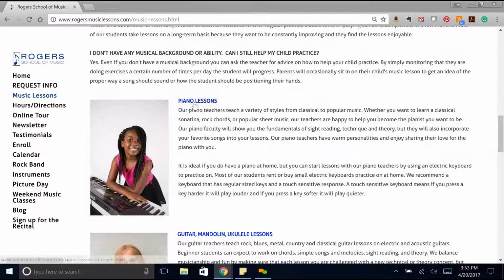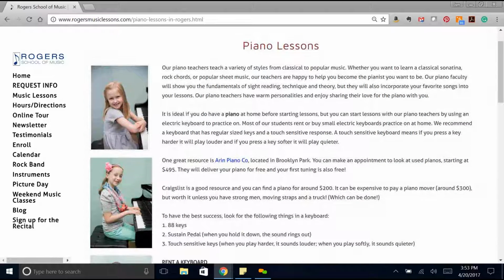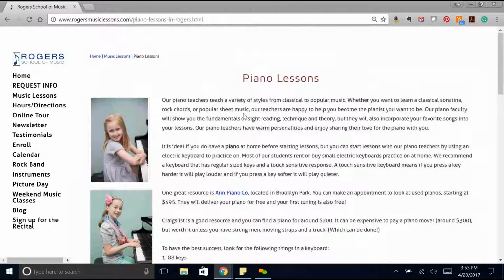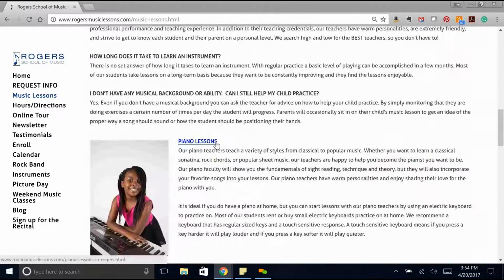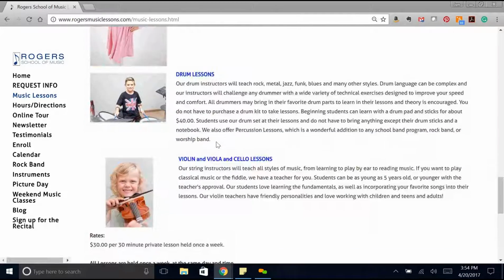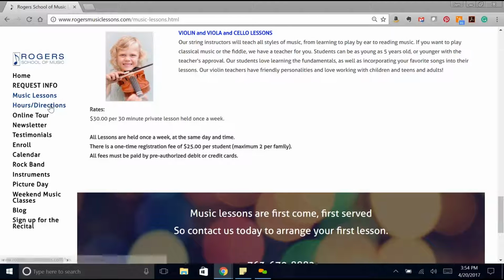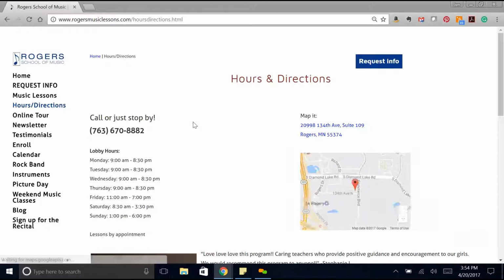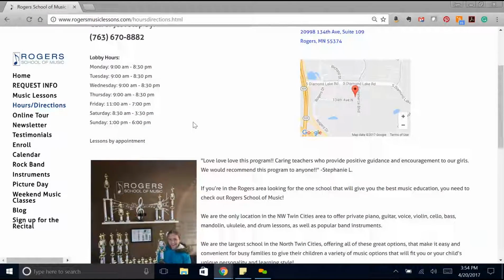And then we've got segmented pages where you click on it, and this is really important for SEO, that we have separate pages for every single instrument. And we can go back, and we can see different instruments: piano, guitar, voice, drums, viola, violin, cello, and more. We've got our hours and directions page. A lot of times what people want to know: when are you open and how do I find you?